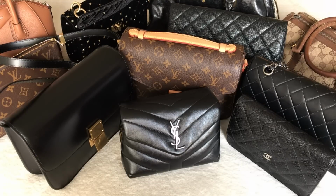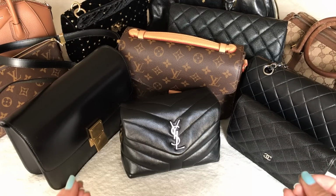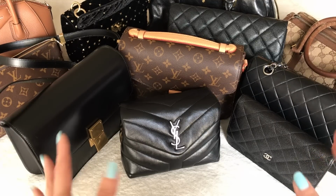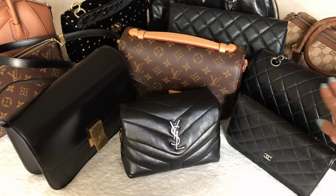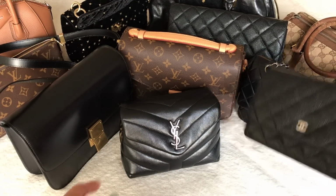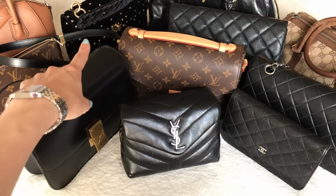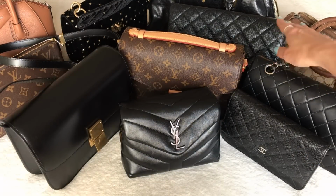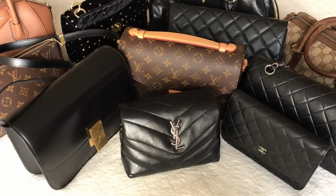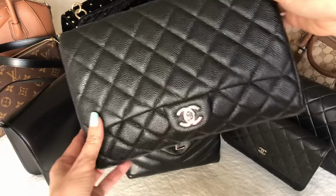On the pre-loved market, I will say, personally, I like to stick to the more credible online sites. I have purchased a few of these bags from Fashion File. I bought the classic flap, my Chanel wallet on chain, and my Celine box bag, as well as the Valentino bag back there, all on Fashion File. Then I got this clutch here from Rebag recently. I have videos on all of these. If you missed them, you can go check them out.